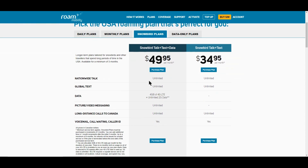And once you load it on and purchase their plan, as soon as you enter the U.S. and you're in a T-Mobile coverage area, your phone will work. You get nationwide talk, unlimited, global text, unlimited. Then the data you get right here, 4 gigabytes of 4G LTE plus unlimited 2G data. So when your 4G data runs out, then it just automatically switches. It works, but it's dead slow. Good enough to maybe see your email or whatever, maybe look at a map or something, but not going to be able to do too much with it.